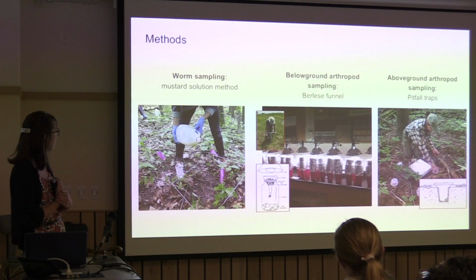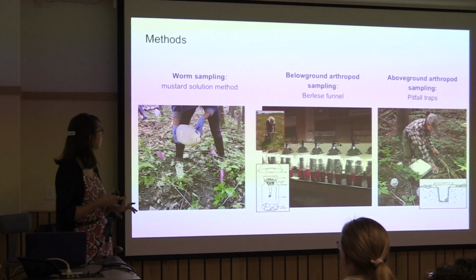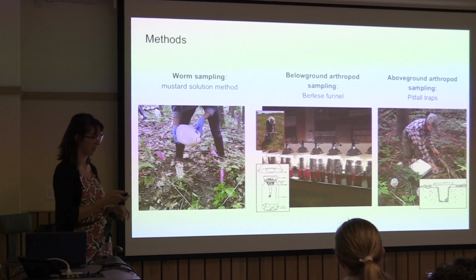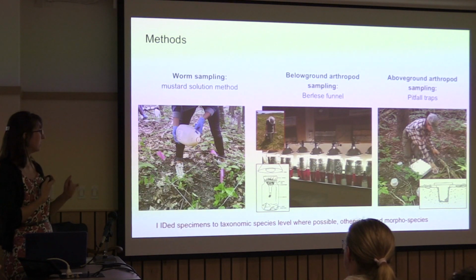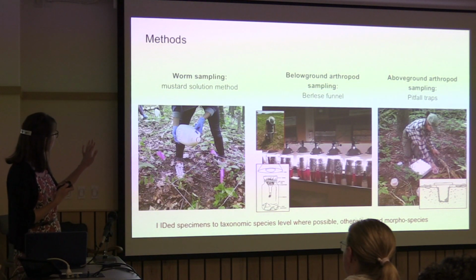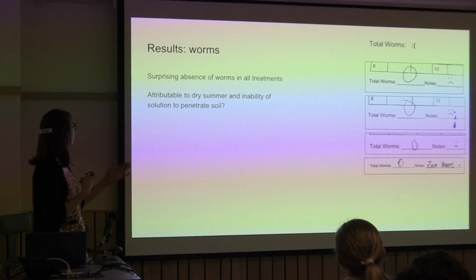So I used 3 different sampling techniques, and I'm not going to go into them now, but these 3 techniques target specific groups of detritivores, like worms, below-ground arthropods, and above-ground arthropods. And back in the lab, I ID'd all the specimens to the taxonomic species level where possible and otherwise used morphospecies. I'm going to talk about the results from the worm sampling and the pitfall traps in my presentation today. So the results for the worms.